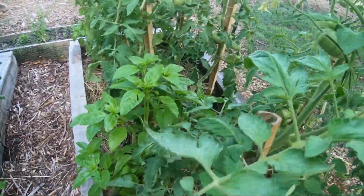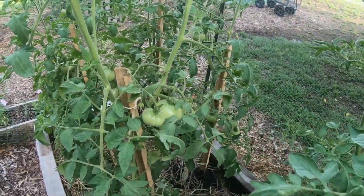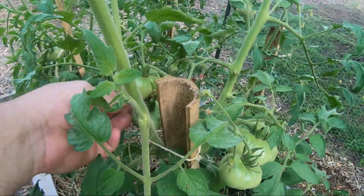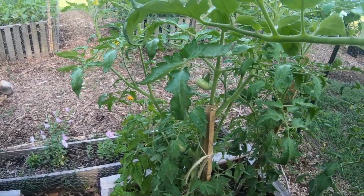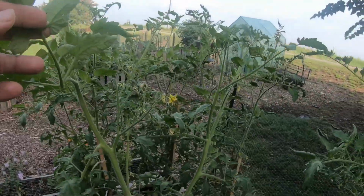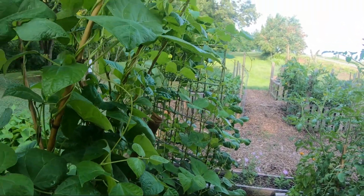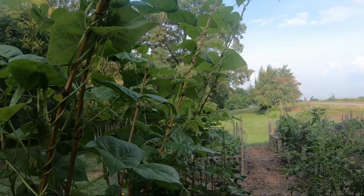I have not, knock on wood, seen any of the hornworms yet. We did have one tomato that we had to pick off this morning, and that tomato had been eaten through by some kind of worm, but luckily it was not a hornworm. Anybody who watches the channel knows that we routinely go through and spray the neem oil. But I wanted to show, one of the concerns, let me start over.